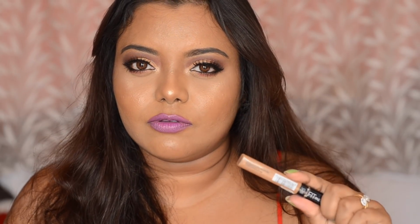It has very nice coverage, but you can build up the coverage as per your expectation. You have to apply a little bit more concealer and let it set for some time, and then you have to blend it. Otherwise the makeup sponge or whatever brush you are going to use is going to pick up the product. So yeah, this is also a very good concealer.